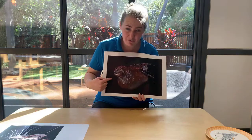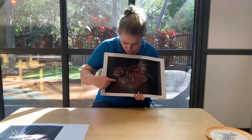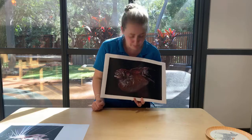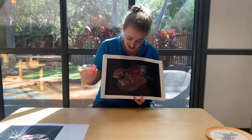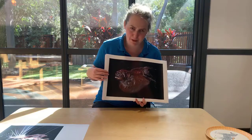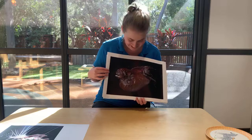So this one was actually studied in a museum, and they didn't want to cut it open to have a look at it because they're very precious. We don't know much about deep sea animals. So what they did is they did a scan of it and they could see what was inside. Would you like to know what was inside? It's pretty cool. You ready?